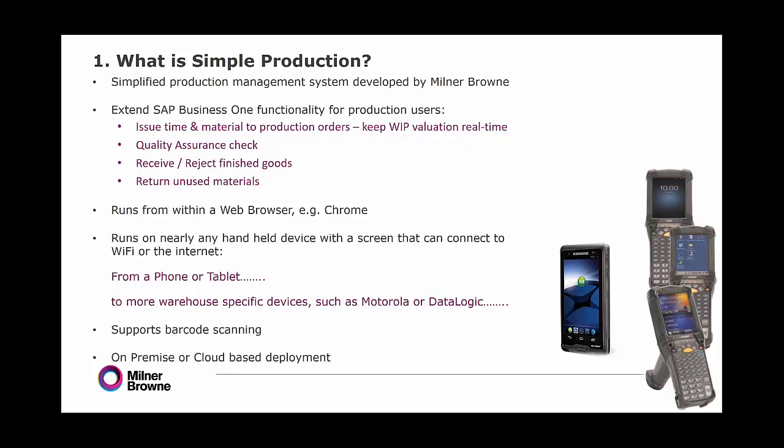We'll have the ability to have a quality assurance check. So this is really a set of questions that you can define. And you can have your production users answer those questions as part of the production process. Naturally, as you would expect, we can receive finished goods, so we process any production orders specifying both a quantity that have passed quality assurance and can now be received, as well as any goods that haven't made the grade and have to be rejected. And we can also return any unused materials as well, so we can have a look at that.